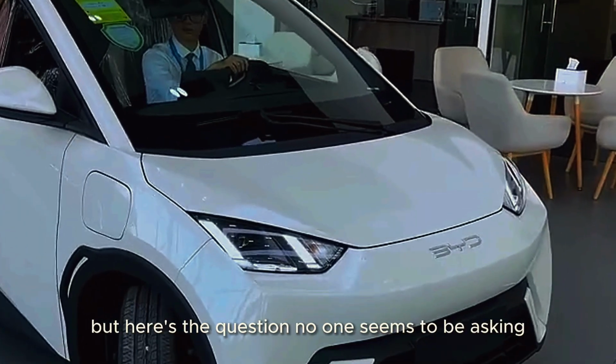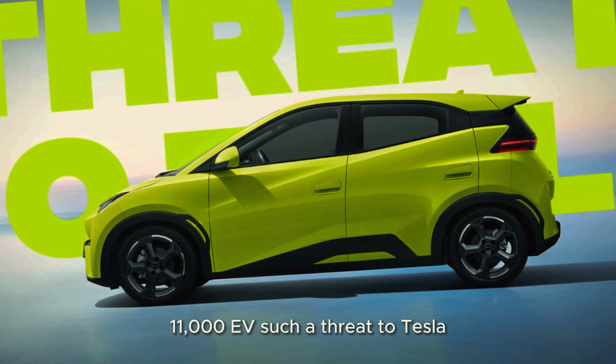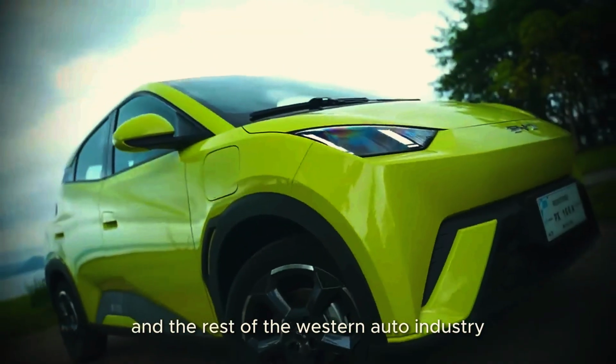But here's the question no one seems to be asking. What exactly makes this $11,000 EV such a threat to Tesla and the rest of the Western auto industry?